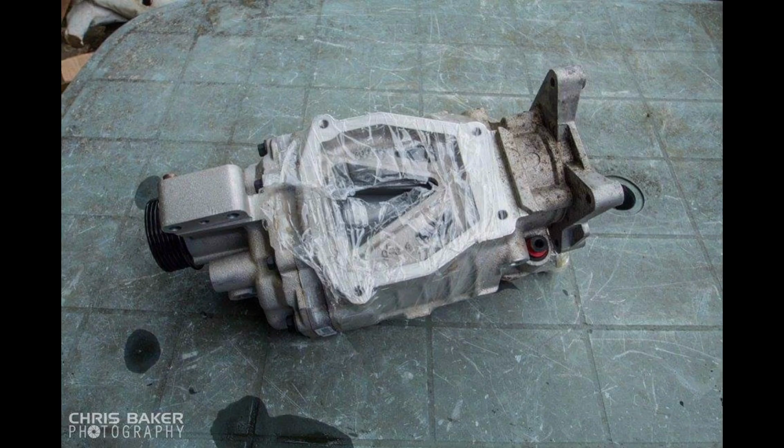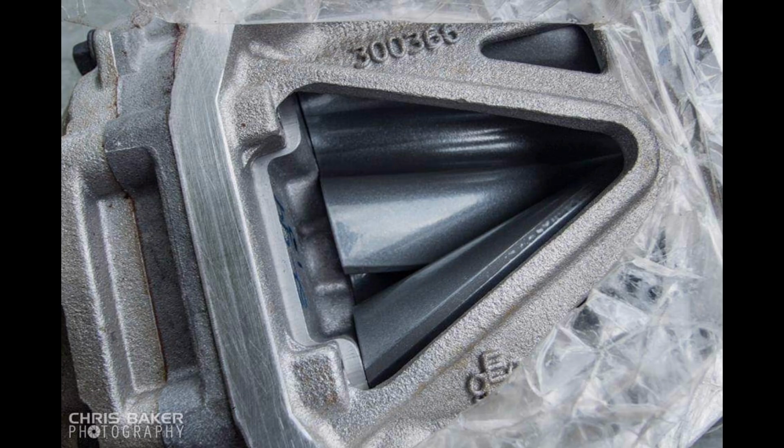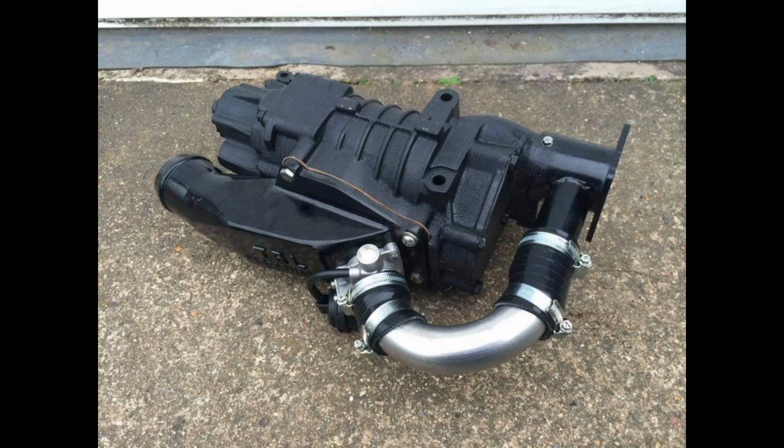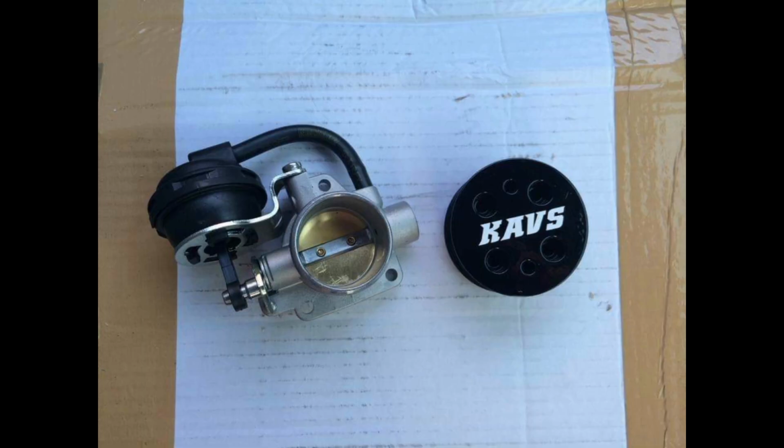After telling myself I wasn't going to do anything to the engine, I ended up going the supercharger route. So I found an Eaton supercharger off a Mini Cooper S with delivery miles. I also compiled the kit, which included the TR Lane inlet and outlet tensioner bracket, as well as a Cab's 15% reduction pulley and a modified bypass valve.